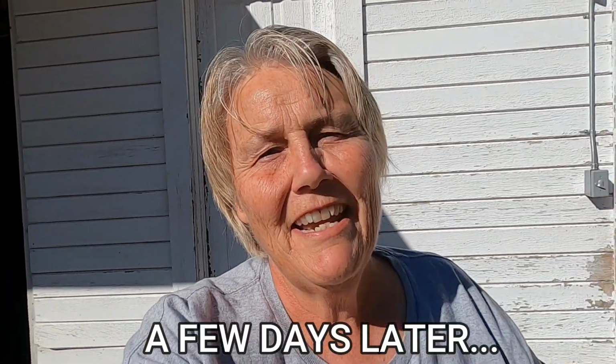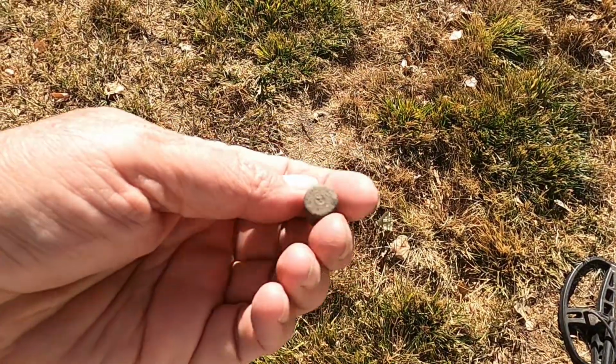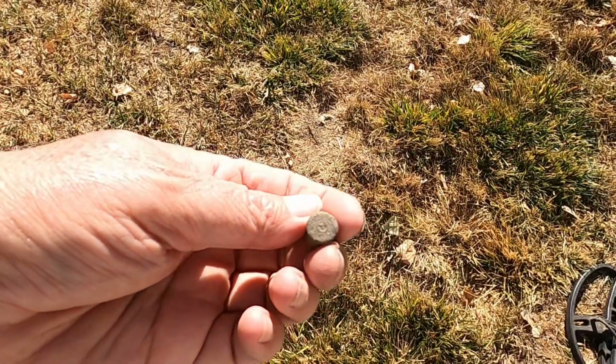Hello everybody. Today I'm doing a search and recovery. My sister has lost her ring out here someplace, so I'm going to be looking for it. Or she could have left it at home on the sink. But I'm going to check just in case. Let's see if we can find it. I just found this little bullet shell. I have to clean it up and see what it says on it.